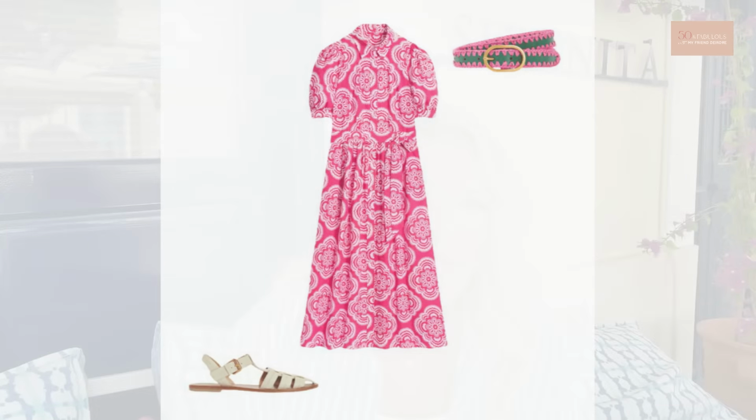Of course you could style it any way you want, but it's a really versatile dress, and as I say, it comes in other prints too, and a petite size as well. Okay, for my dress 4.